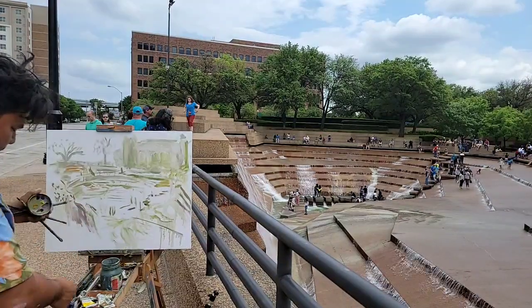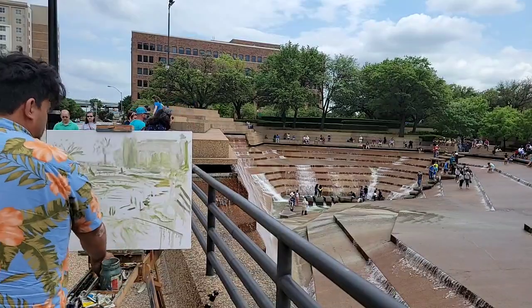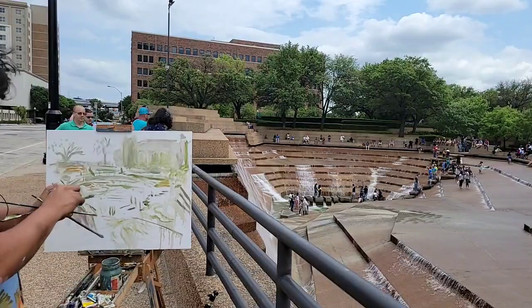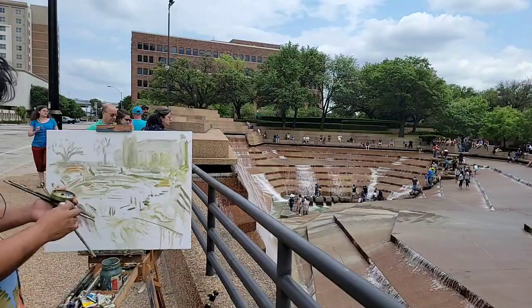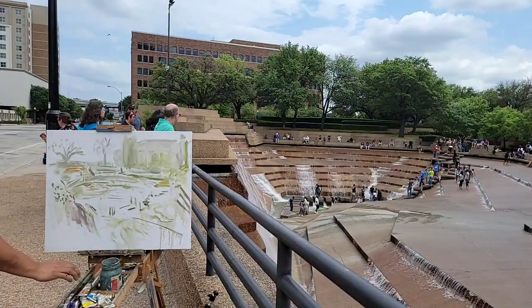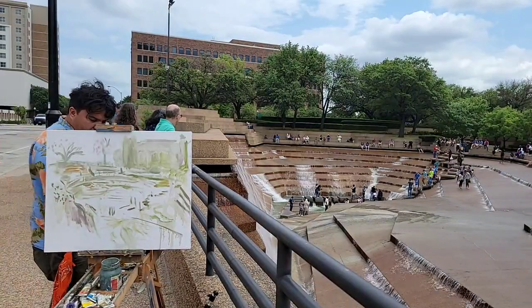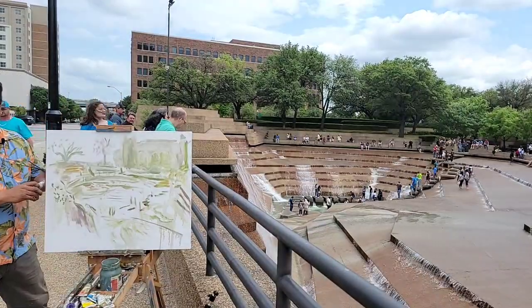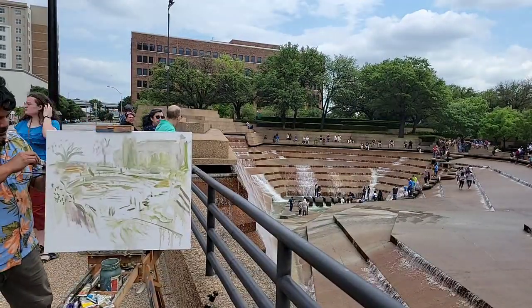So I'm loading up all sorts of different colors that I want to play with out there, that I want to see pop. I'm loading up orange, I'm loading up blue, I got some purple, some quinacridone deep pink. I'm putting out some orange, I got yellow, I got some red. We're going to keep these colors looking lively.